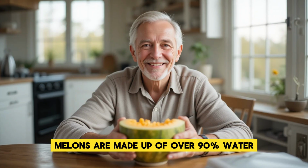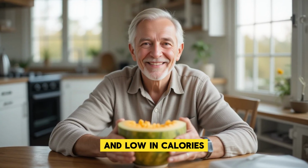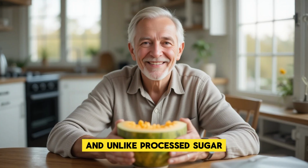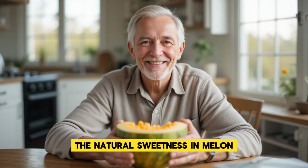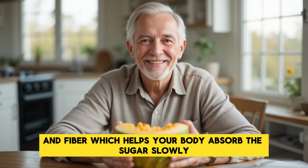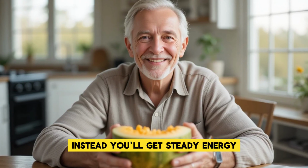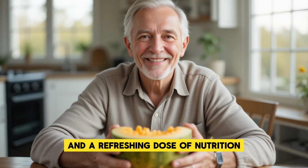Melons are made up of over 90% water. That means they're extremely hydrating and low in calories. And unlike processed sugar, the natural sweetness in melon is balanced out with water and fiber, which helps your body absorb the sugar slowly. You won't get the spike and crash effect you'd get from a cookie or soda. Instead, you'll get steady energy and a refreshing dose of nutrition.